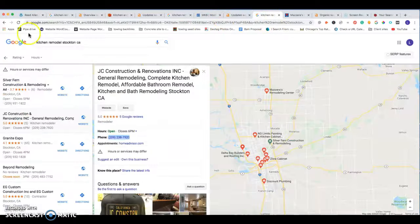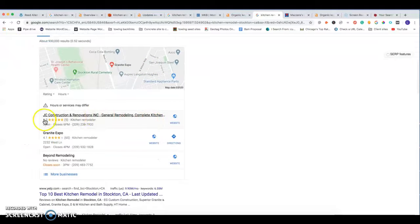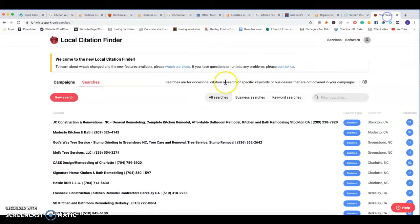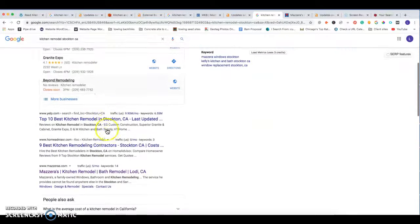We can keep moving here to kitchen remodel Stockton. We can see the top ranked JC Construction. Coming back over here to look at how many citations they have, they're only at 11. So this would be very doable if you got that GMB built out for Stockton. You wouldn't even need that many citations, but we do want to beat our competition in every way possible. So if they have 11, go for 50 citations, and start building those out and driving you into this 3-pack. And again, you really want to go after those Google reviews, getting all that information on there.